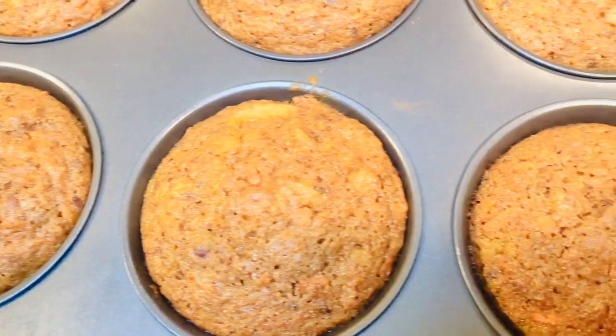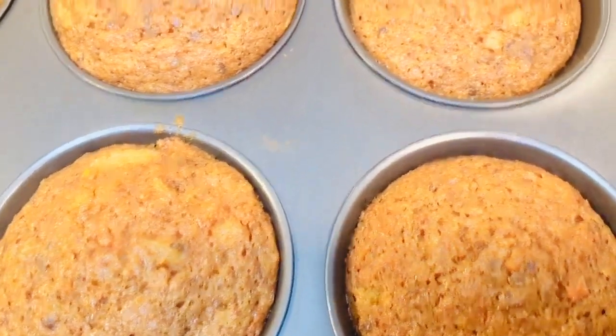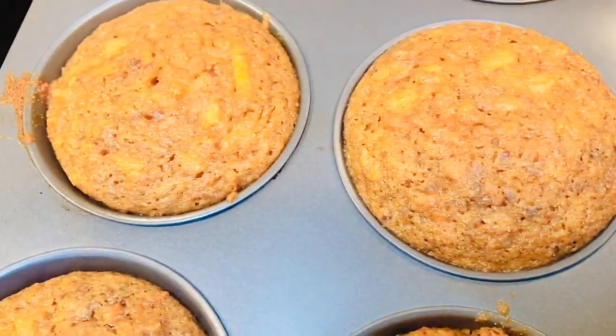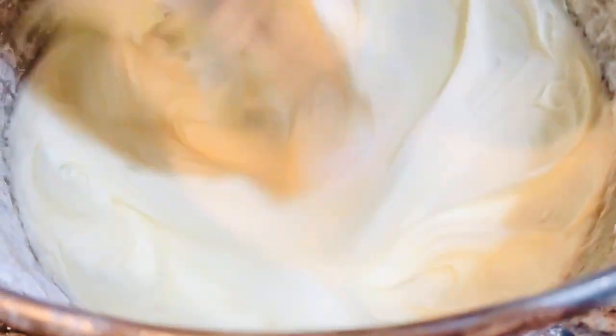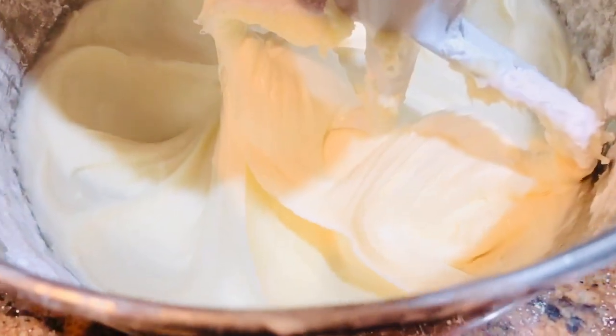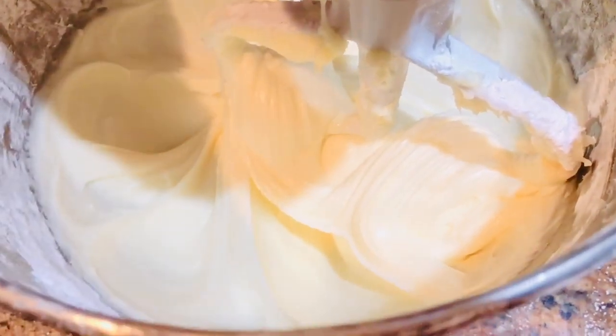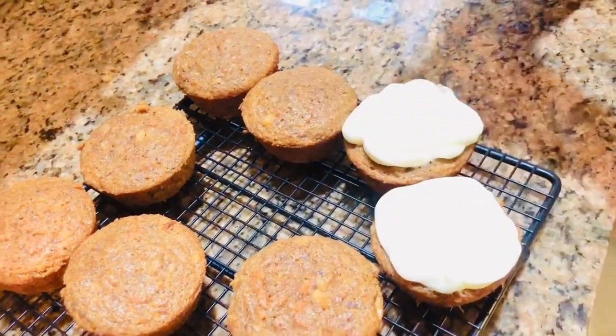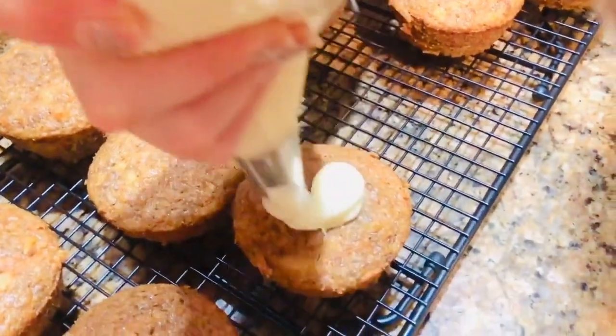Today's recipe is carrot cake muffins, and they have a lot of carrot and coconut in them. We also need to make the icing, cream cheese icing. And instead of using a spatula or a scraper to put on the icing, Tiny Treasures is using something called a piping bag with a piping tip.